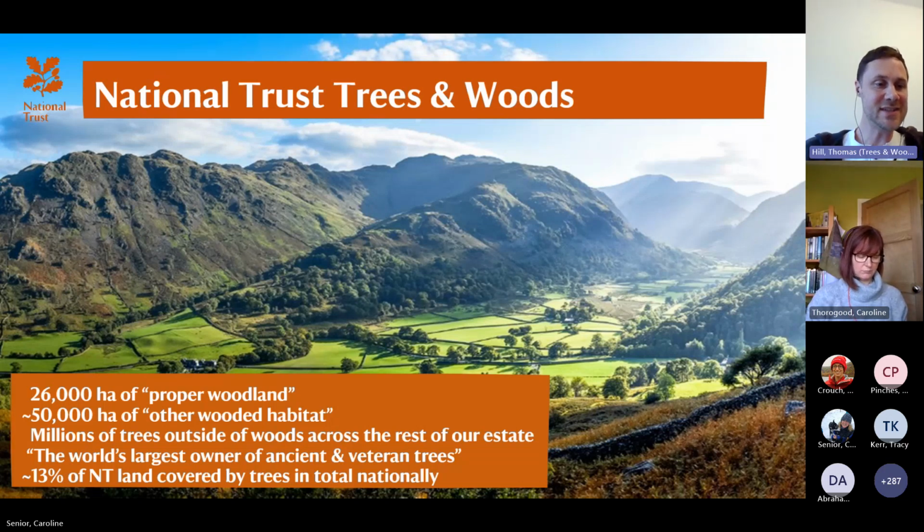So just looking at National Trust headline figures for trees and woods, we reckon we've got about 26,000 hectares of proper woodland, inverted commas, so that's high canopy. Ironically, we want to create a lot more open space in that, obviously, to increase the habitat value. But we reckon we've got about another 50,000 hectares or so nationally of other wooded habitat. So that would be wood pastures, orchards, gardens as well, hedgerows, and millions of trees outside of woods across our estate overall.